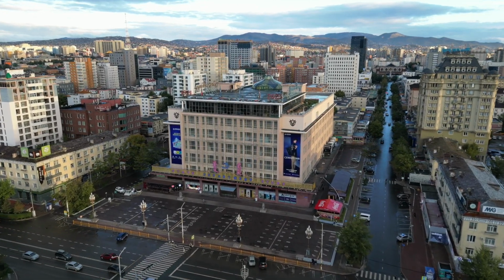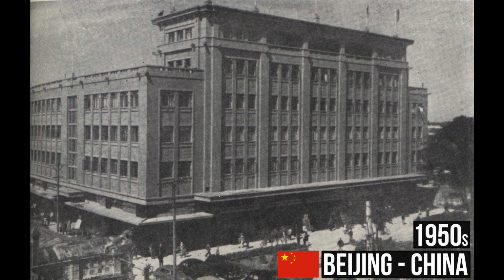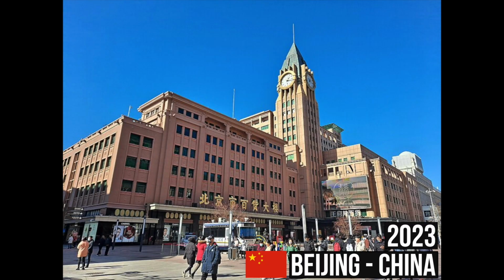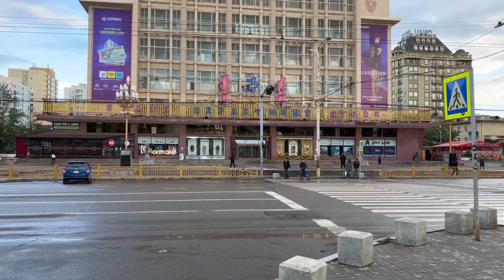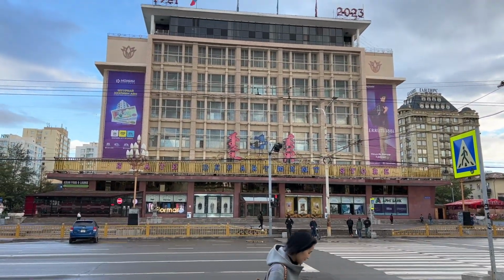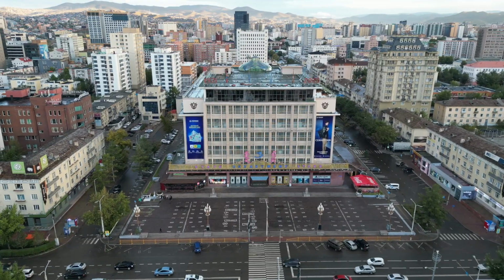The Chinese architects in charge of the project modeled it after the State Department Store in Beijing, and the construction was completed in 1961. As the name suggests, the State Department Store was essentially a state-owned and run store offering products ranging from clothing to electronic appliances.